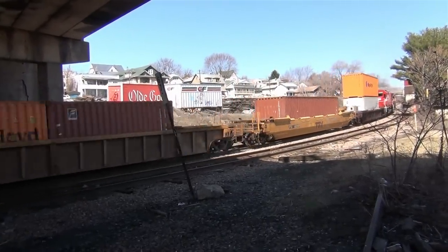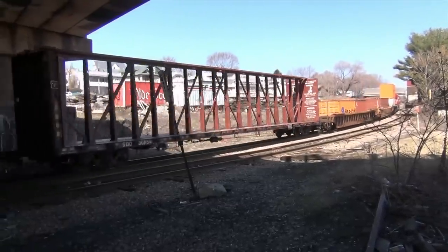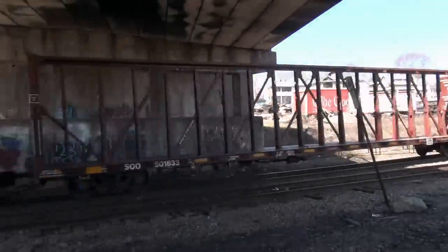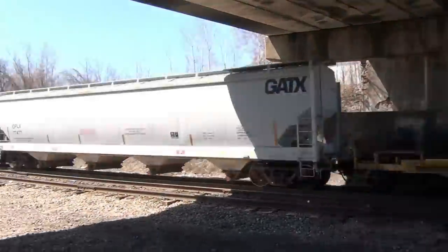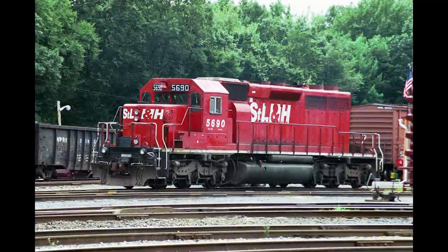Not only would this be the last time that I saw the 5677, but it would also be the last time that I caught a solid SD40-2 lashup on a CP Rail train. The second unit, the 5690, I had caught in 2004 in Saratoga Springs, New York, when it was still painted for the St. Lawrence and Hudson.